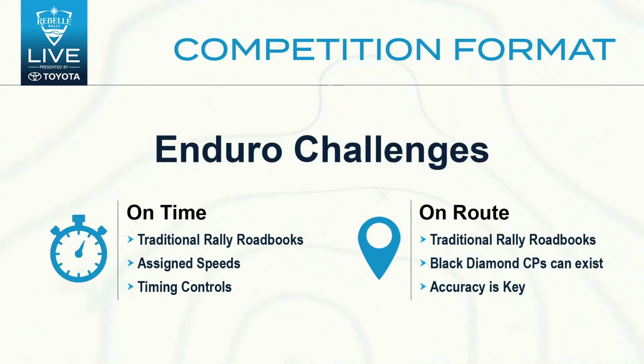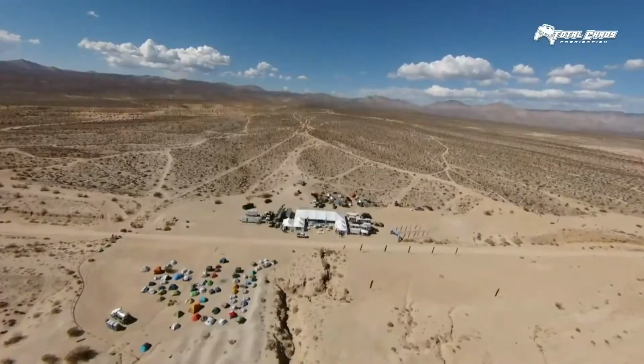And whereas the tulips, which is the little diagram in the road book, right, shows you the arrow, you're going to go this way, you're going to go that way. In an on-time enduro, the tulips aren't trying to be tricky. They are trying to be very accurate. The information is really simple and very direct. Okay. It's just trying to communicate everything that a team needs to get down the road.